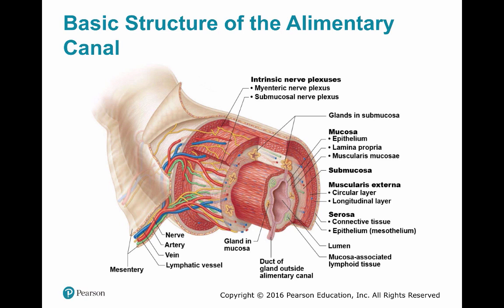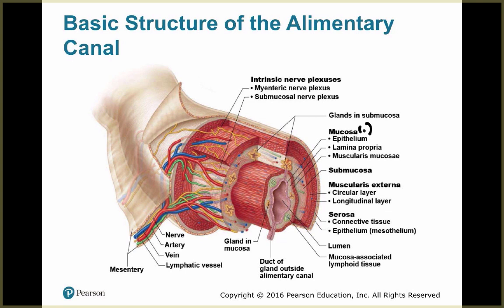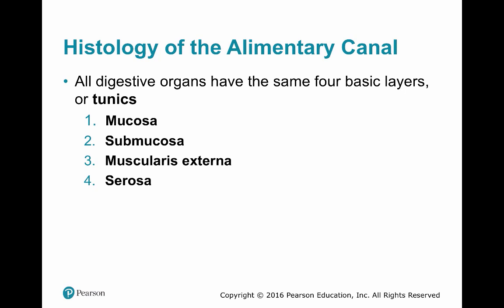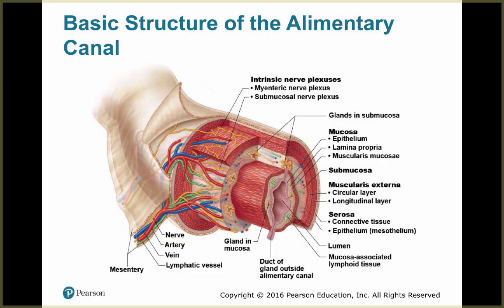The first layer that we're going to look at is the mucosa right here. And you can see that mucosa is the innermost layer. We're going from the innermost layer to the outside here. So let's start on the innermost layer. Here's the lumen. That is basically where all the digestive substance is going to be. The innermost layer is the mucosa, and you can see it's made of the epithelium lining that's going to be right here on the inside, right?